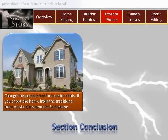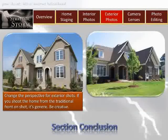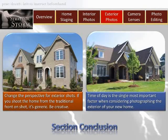Change the perspective for exterior shots. If you shoot the home from the traditional front-on shot, it's generic. Be creative. And time of day is the single most important factor when considering photographing the exterior of your new home.